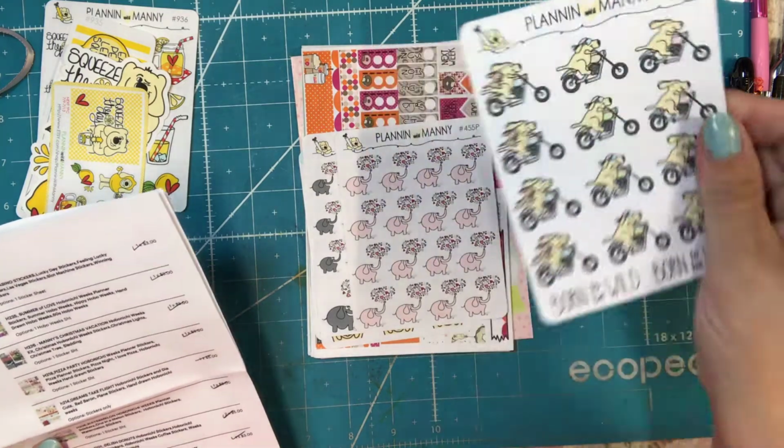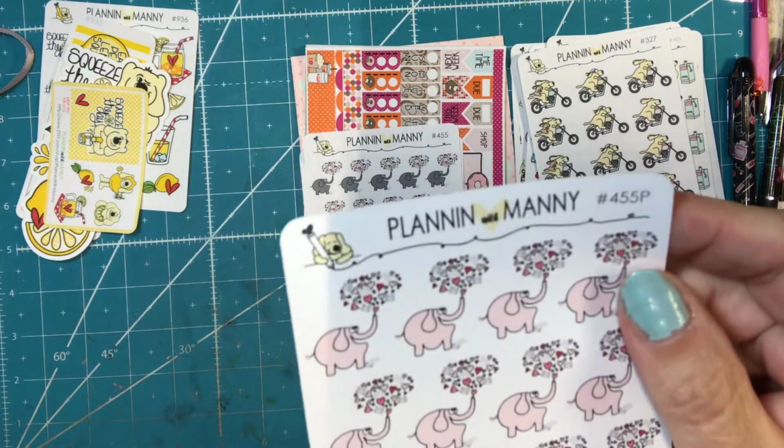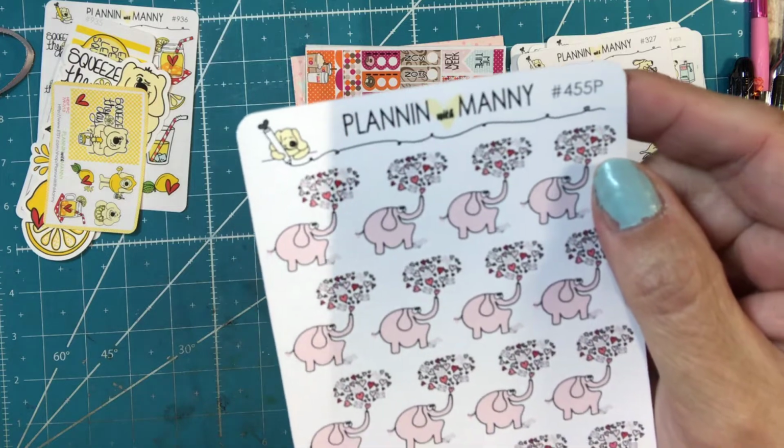My dog is wanting out, so I will hurry this along. And then these are little elephants. He's blowing out hearts. I thought that was really cute.